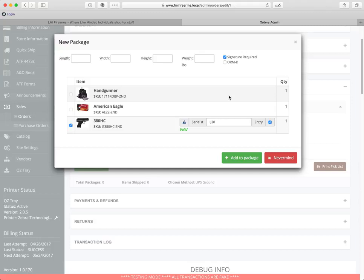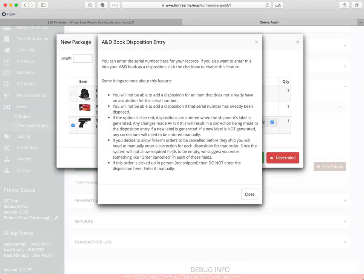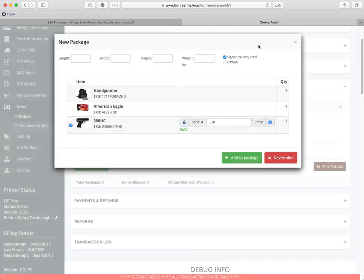But if you honor the refund or the return or the cancellation of the order, you'll have to go back and manually edit your logbook. And it gives you some instructions on what to do. Like, if you decide to allow it to be canceled before they ship, you'll need to manually enter the correction. And since the system will not allow required fields to be empty, just put something like "order canceled" wherever it says you need a value here. Just put order canceled, and that'll satisfy that, and it'll let you know why this took place.